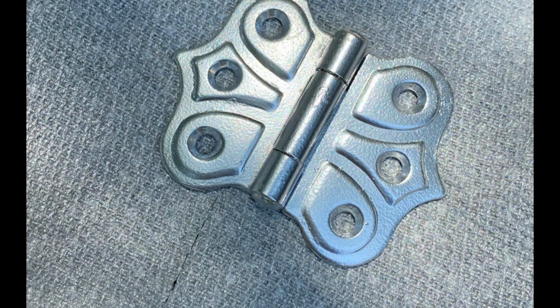Those hinges are from 1937, and they're flush mount solid wood cabinets. To have those recreated today, if I had gone to an artisan and said, I need you to make me those cabinets, they'd be $20,000.